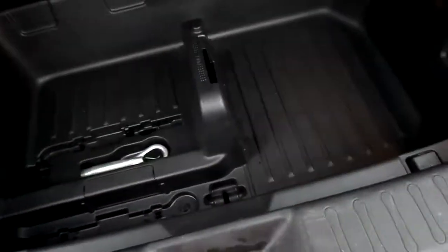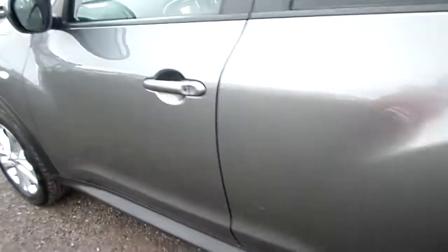This vehicle has a rear parking camera, a large spacious boot with extra storage space underneath. Plenty of leg room in the back. And plenty of leg space in the front as well.